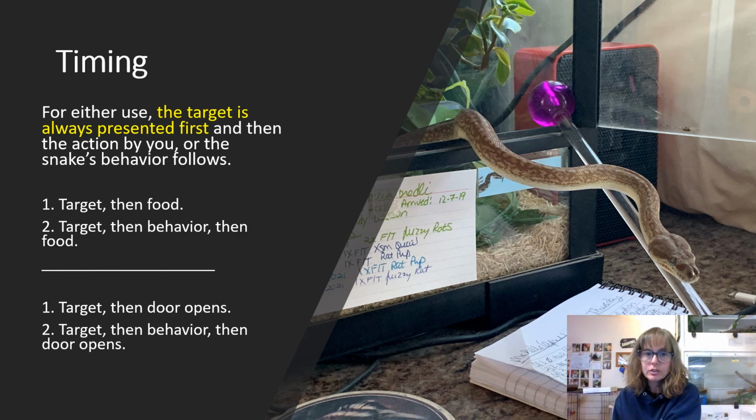I'm asking if you'll station on this scale. I'm asking if you'll come out of your hide. And if you do, then you'll get reinforced. It doesn't matter which use. You always show the target first. Okay? So for either use, the target is always presented to the snake first, and then the action by you happens, or the snake's behavior follows.